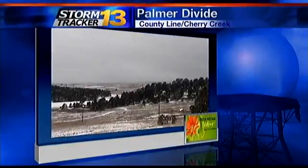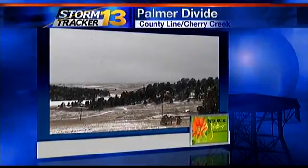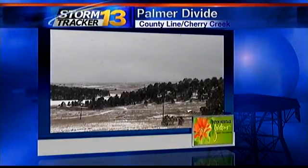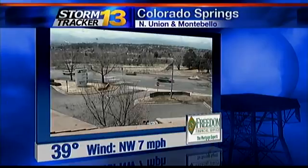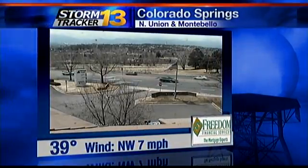I-70. On the Palmer Divide, we're looking at improving visibility from just a half an hour ago up there at Dutch Heritage Gardens, and that'll be the case with these showers off and on the rest of the afternoon. Real spotty, generally short-lived, and being that it's a little later in the day and it's in April, I don't think we'll have too much trouble on the roadways thanks to them. 39 right now in Freedom Financial Services. The one thing that these will tend to do is keep the temperature down.